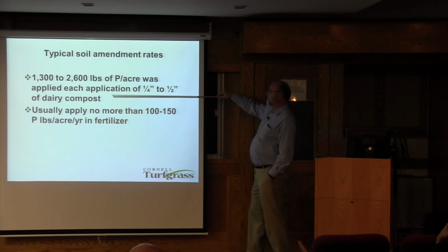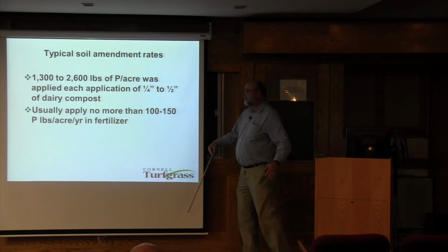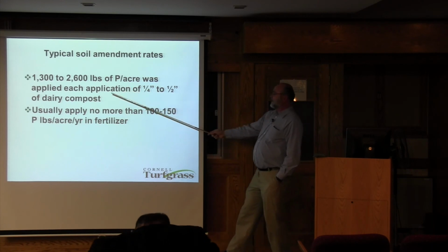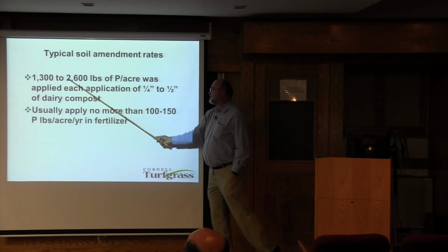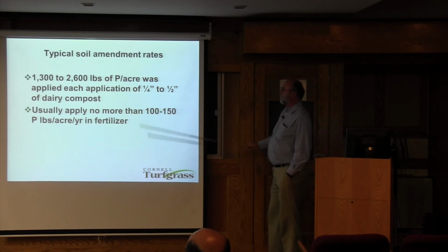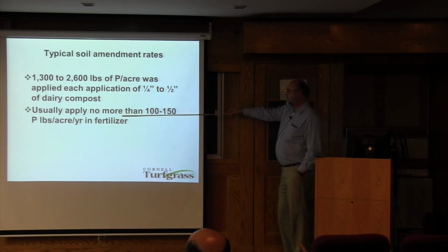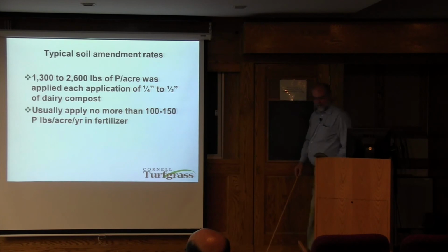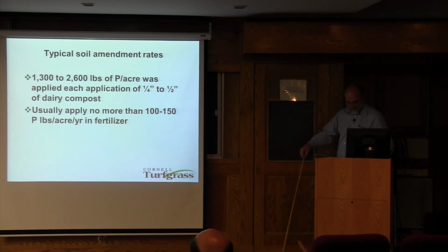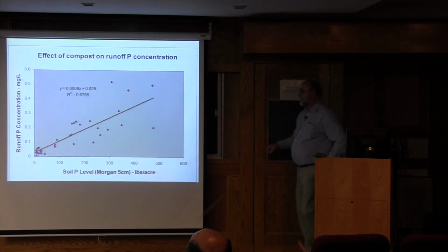So this is a typical rate that's used to try to improve organic matter in the soil, and a better turf overall. But when we calculated how much available phosphorus that was actually putting on, a 1/4 inch was about 1,300 pounds per acre of available phosphorus, and double that if you put a 1/2 inch on, where again our typical fertilizer rates are about 1/10 of that. So you might expect, if we're putting on these extremely high loads of phosphorus, that you could have a potential for phosphorus runoff.